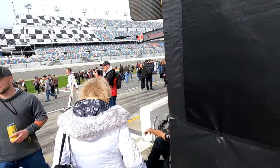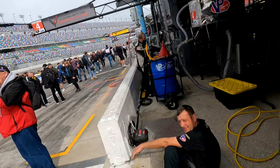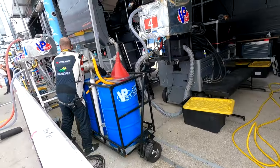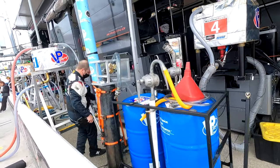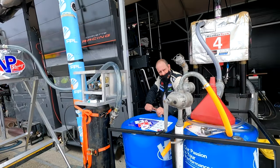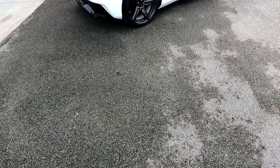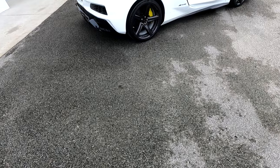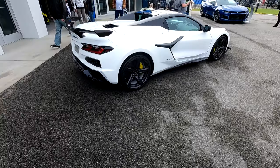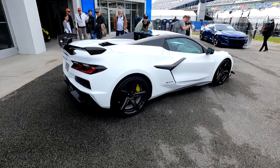Now here's the front side. Yeah. How are you? How are you doing? Good luck. Here's the front side. Corvette Racing, right here. This is where it all happens. Right here. Brand new 2023 Z06 Corvette. Holy crap. There it is.